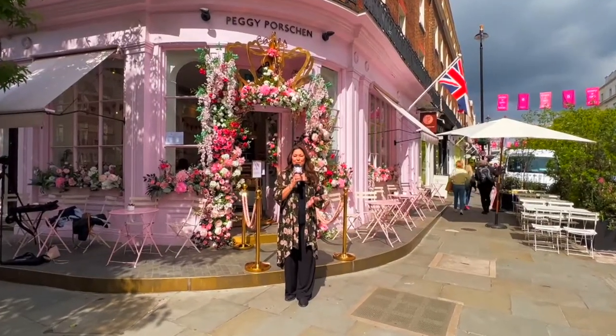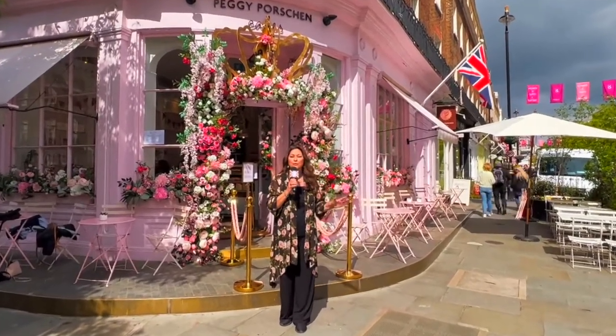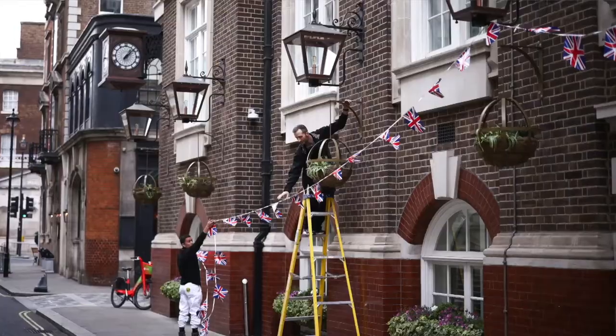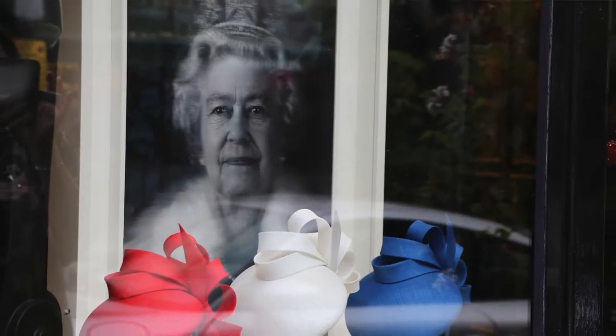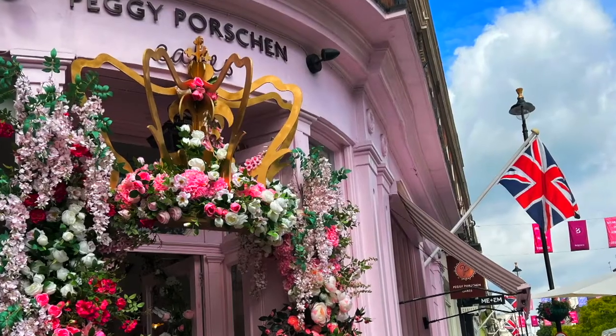On Elizabeth Street in Belgravia in London, the most beautiful and photographed street in the UK. All the stores are ready for the celebrations to begin, the Queen's Platinum Jubilee. Nobody is more prepared than Peggy Porschen Cakes. We're going to go inside and take a look at what they have to offer.